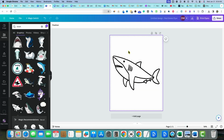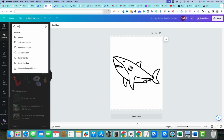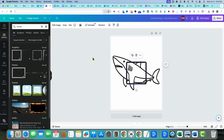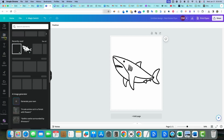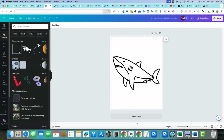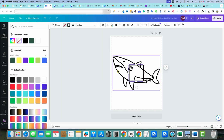So maybe we want to go up to Elements and type in border, or I even have one saved. There's another way we can do this as well. But if we just go to Elements and go to Shape, maybe we go with this, and we go with a border like that. We make the border weight quite a bit thicker. You can even go with a rounded corner if you want, but we'll just stick with regular. We'll come over here, and then we'll just make this transparent.